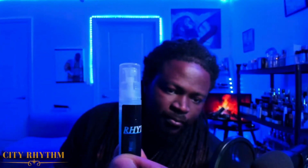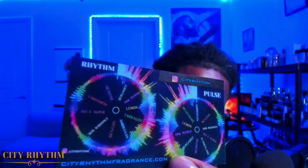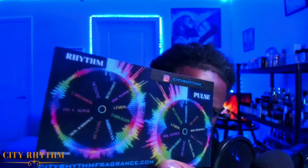And that is Pulse. Next up, Rhythm. Let's check this out. Let's spray something on the arm here. So the notes for this one are bergamot, pink pepper, lemon, tarragon, ambroxan, benzoin, skin radiance, isoe super, cardamom, and hedione. So you've got generally the same note layout.